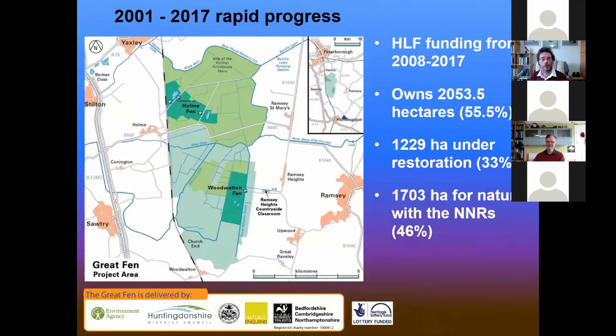Well, by 2017, a lot of progress had been made with the Great Fen. Thanks to the lottery, we've got a lot of money, some of the biggest chunks of money for a conservation project, and owned over 2,000 hectares, of which over 1,200 were under restoration. And if you add the national nature reserves, that takes us up to 1,700.